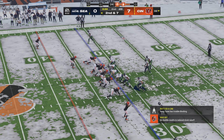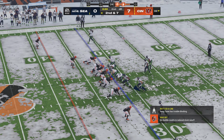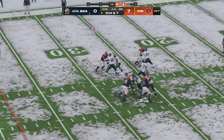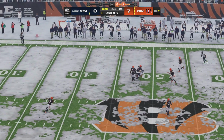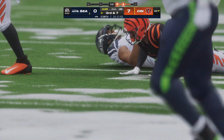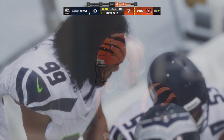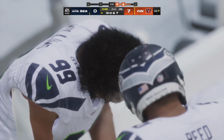Second and 7. Geno down a throw. And that falls to the ground incomplete. A nice job of bodying him up defensively. And now it brings up third down.